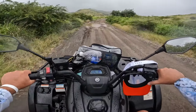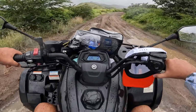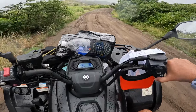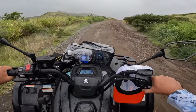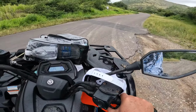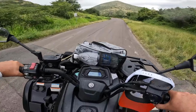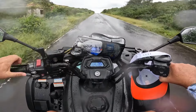Sunny Blue ATV and side-by-side rentals. I'm taking care of your baby. I'm not putting it on four-wheel drive, don't worry. And I'm going slow over the obstacles. Shipwreck Beach and Bar, up next.